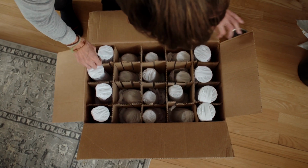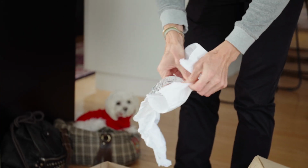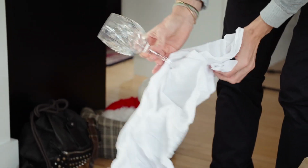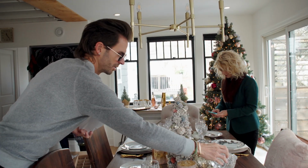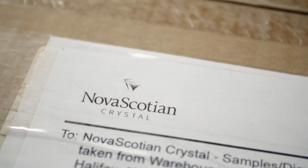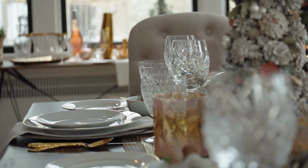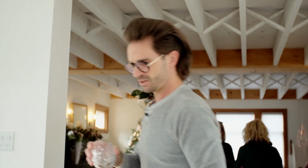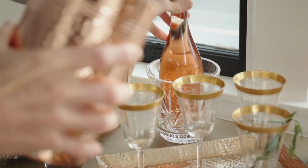Can't wait to see what is in this. I think that this is going to be a wine goblet. Yes, it is. Put in the bedroom upstairs. This is the Marguerite pattern. We're going to put this on the table. They're the only crystal maker in North America, very unique to our region. Yeah, it's a beautiful pattern, very opulent.